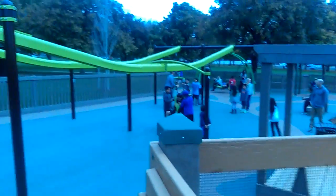You can see there is a zip line. If you have a wheelchair, there's a chair to sit on. There's one that you can just hold on like that. Let me just zoom in. There's a walkie-talkie. The other one's over there.